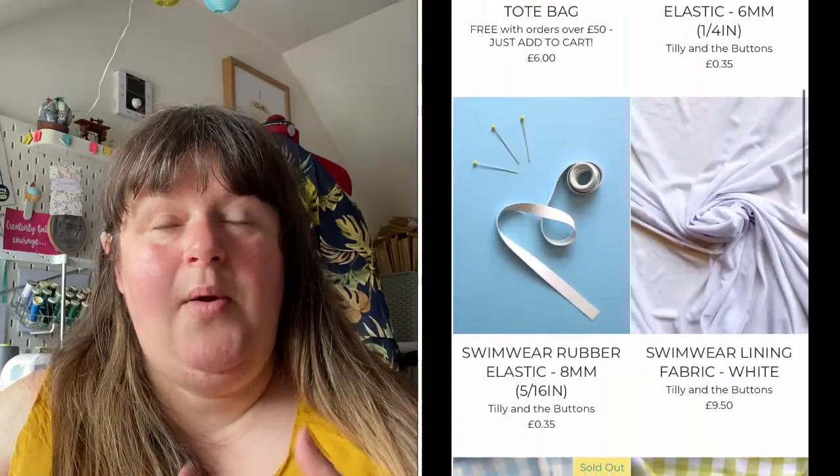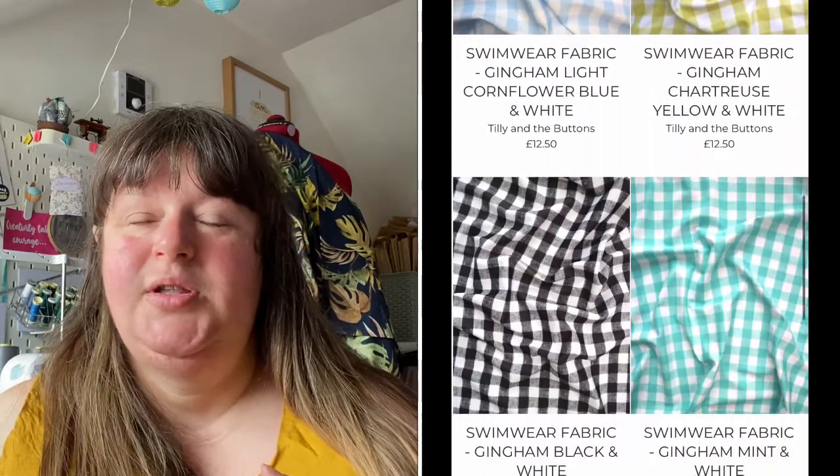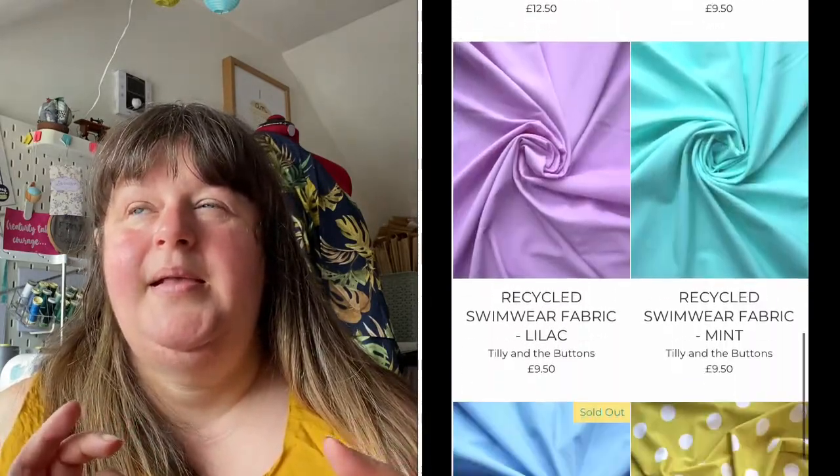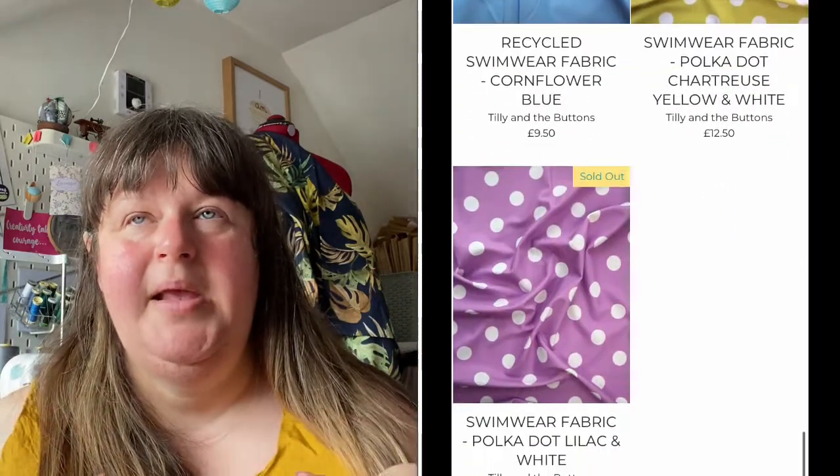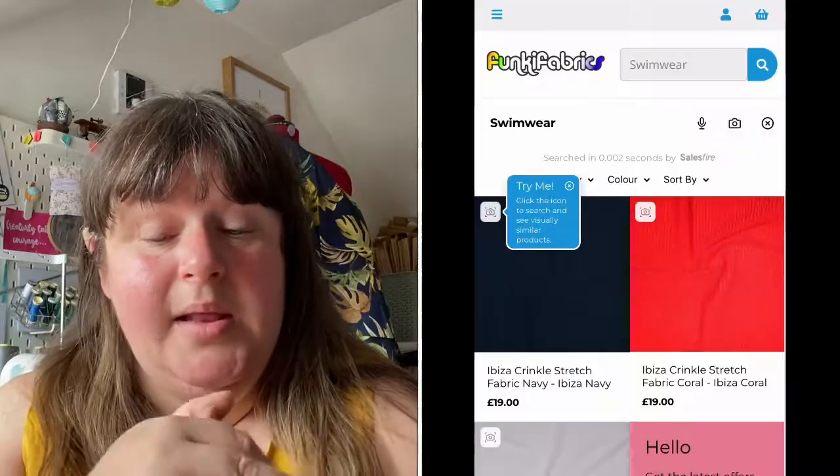Then we've got Tilly and the Buttons. She's just released a new swimwear pattern, which is the Coralie. You've got, I think, 3 or 4 different views. You've got a 1 piece, you've got 2 pieces, and then you've got the ruffle going at the back and the front. Really nice, and it goes up to size 34. To support that, she's brought in kits for that, and she's got some swimwear fabric with notions and all you need to make that swimsuit, so get cracking on that.